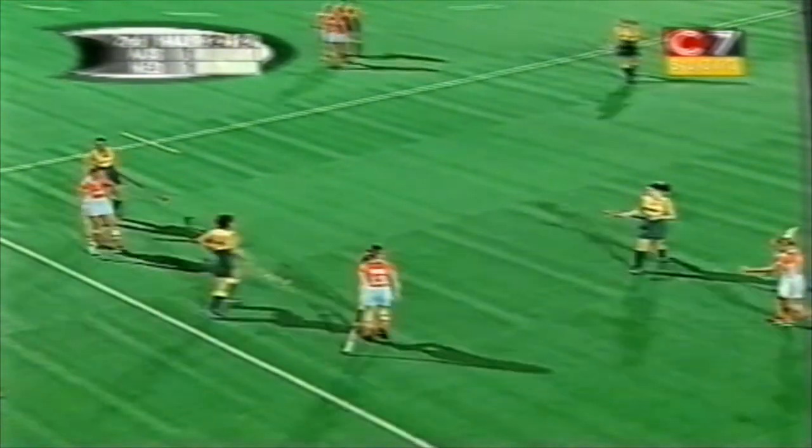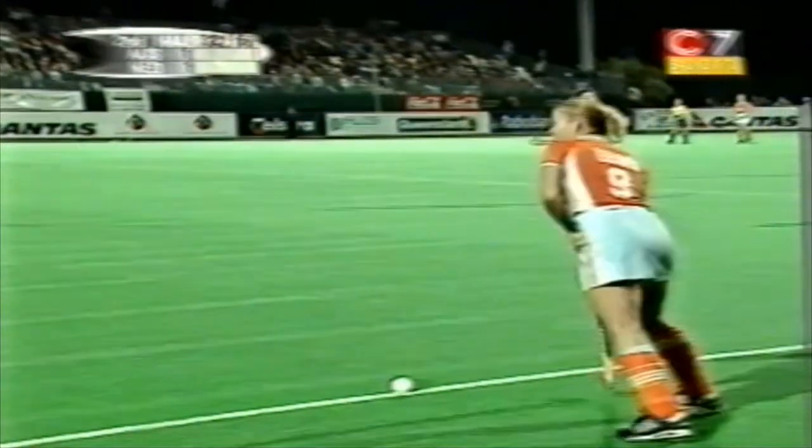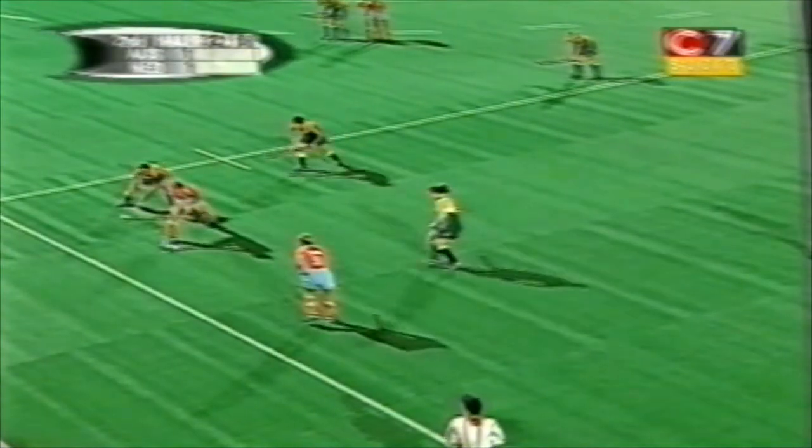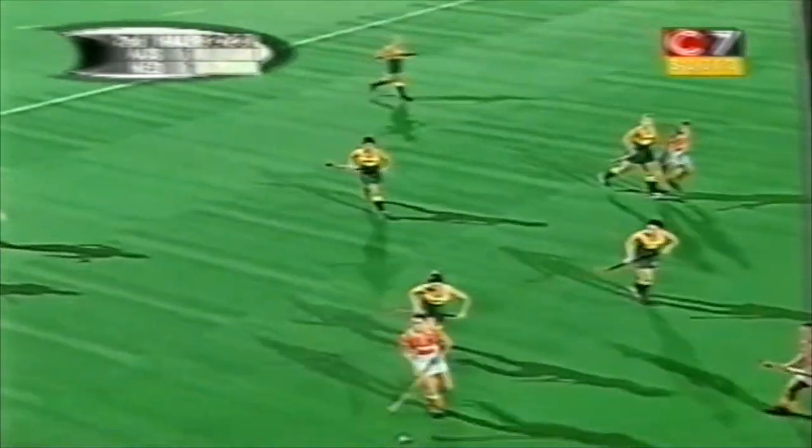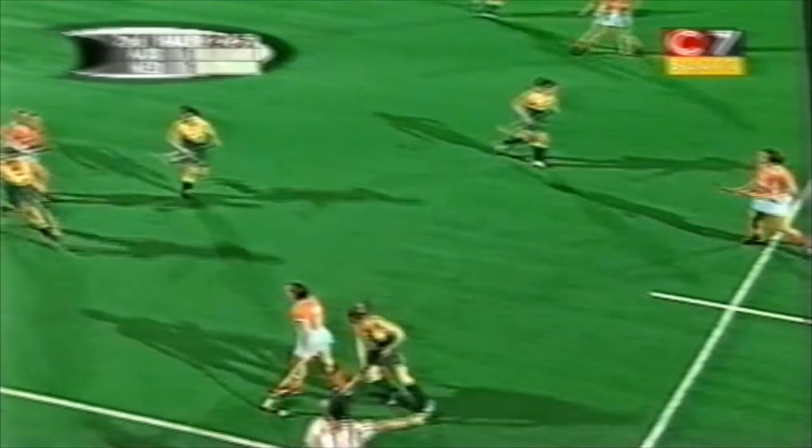Just 3 minutes remaining now. The Dutch hanging on as best they can. I don't think the Dutch will be in a hurry to go forward. Some heavy work between Donners and Claire Mitchell-Tavener. Quickly taken by Haslam.